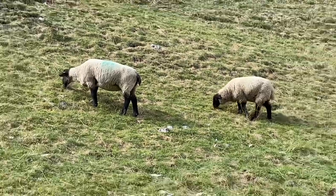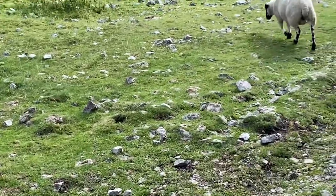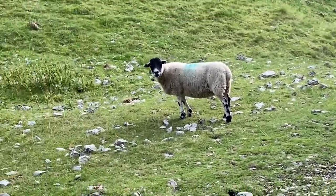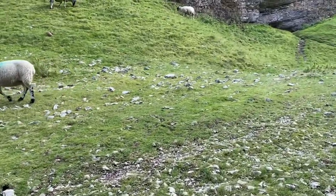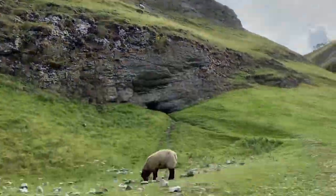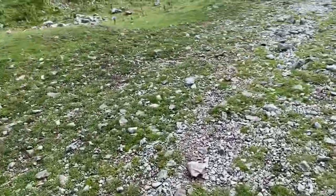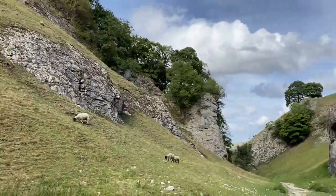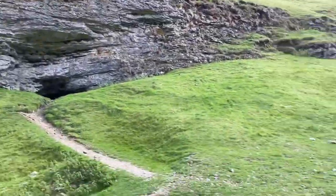They say baa. No, they don't. The sheep are very friendly. I like them. Come on, the sheep. We're on the hillside. What I said to the other guys about the sensible footwear, I fell over a few times. Yeah, I'll keep walking and see where it leads.